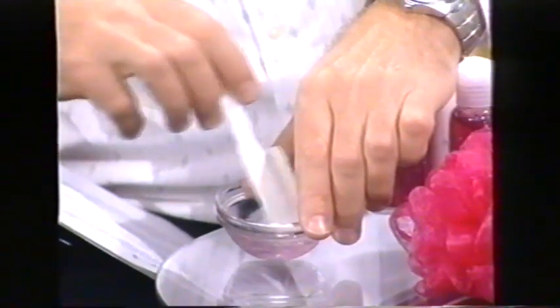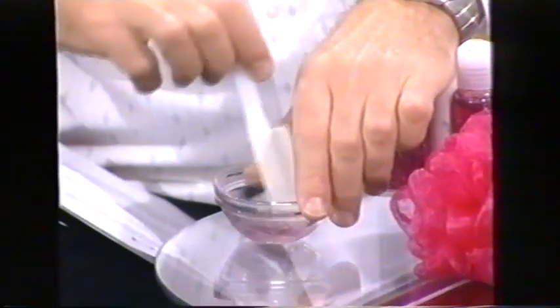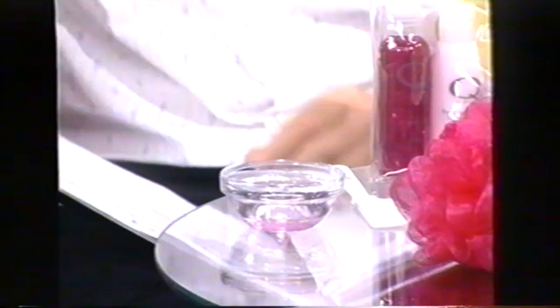I think this is probably not the best way to do it. Maybe we'll foam it up on the skin. Maybe that's the best way to do it. You can smell it. It's so divine. It's a whole aromatic experience. Do you want to do it on your hand? Yeah.